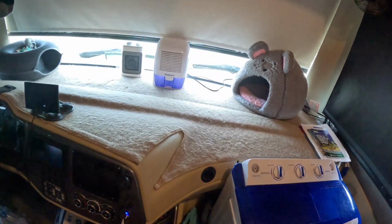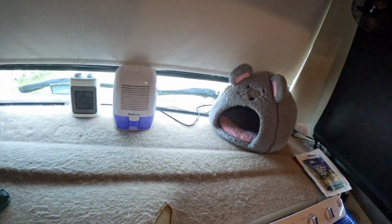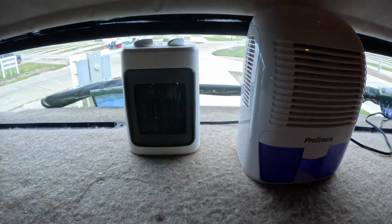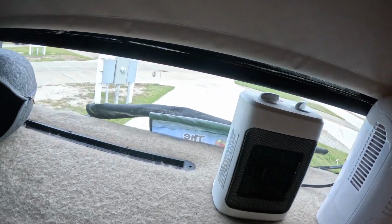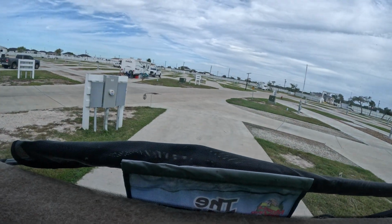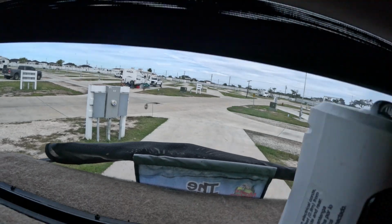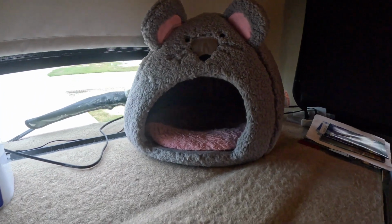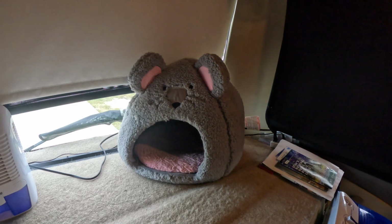But this dashboard, Puma loves. In the morning when we get up, she likes to lay up here in the front window and look out at the campground, and she just really loves it. And then in the heat of the day, she loves to get in her little mouse house. It fits nicely on the front dash. It's even got a cute little tail back here that she'll play with.